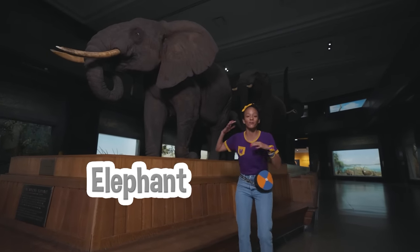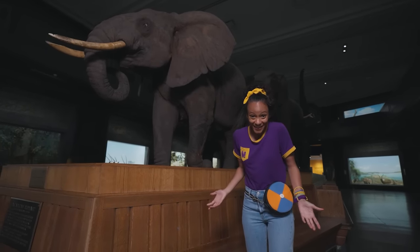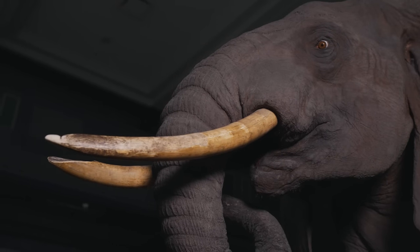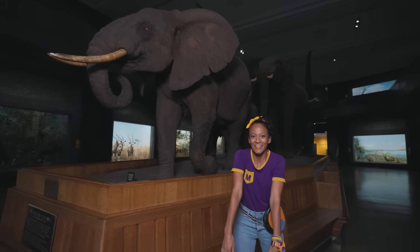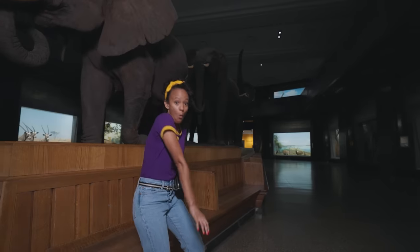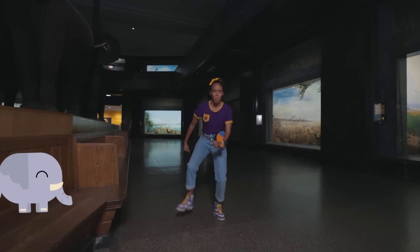Whoa, elephants are so big, so they have to eat a lot of food. Actually, most of their day is filled with eating. They're herbivores, so they're vegetarians. They don't eat meat. Oh, and look, big tusks, just like those walruses. Hey, will you act like an elephant with me? Get your trunk out. Ready? Maybe you can stomp like an elephant.